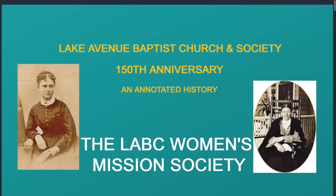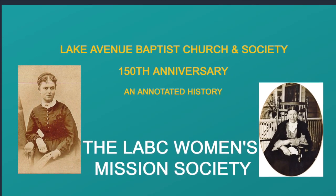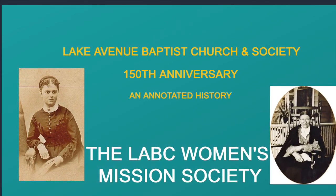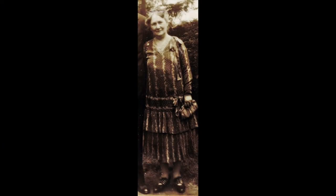We continue our journey through the work of the LABC Women's Mission Society in 1921 with the celebration of a summer Christmas, where the women gathered together on Mrs. Woodbury's lawn around a decorated Christmas tree. They decorated dolls and had a Christmas pageant, and they also brought useful gifts to be sent to the mission field at home and abroad.